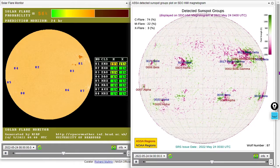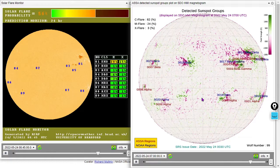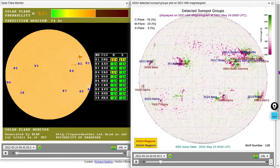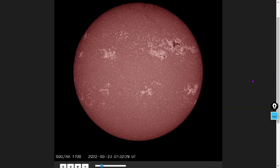Likelihood of major solar flares, very high. They are more likely around the limb than around the center of the solar disk. Over 20% more likely, according to recent statistical analysis by my friend Eugene Bagashov of Belarus.